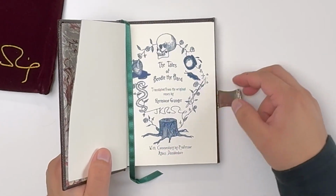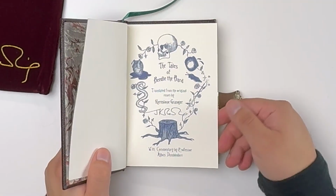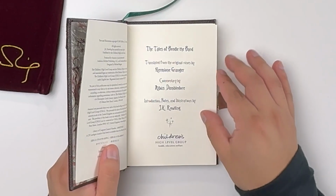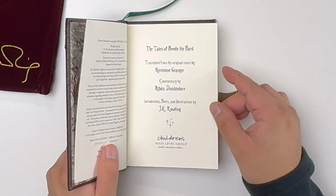Tales of Beedle the Bard, translated from the original runes by Hermione Granger, with commentary by Professor Albus Dumbledore. Now they do sell this book in regular forms, it's essentially the same thing. It's just not in this very nice binding.